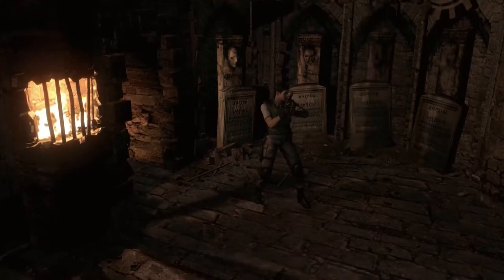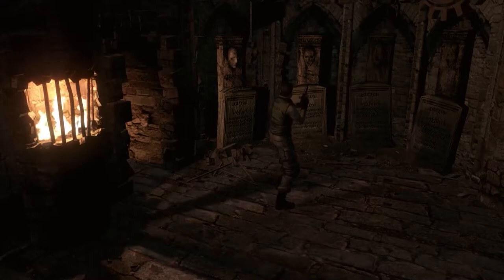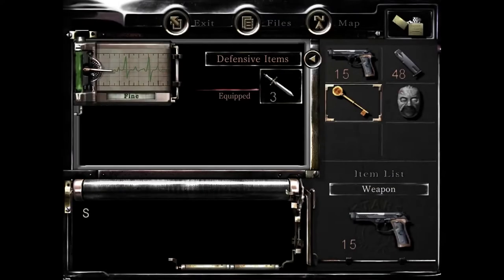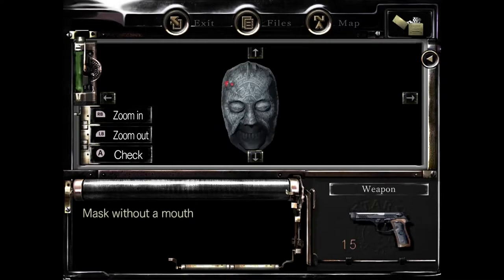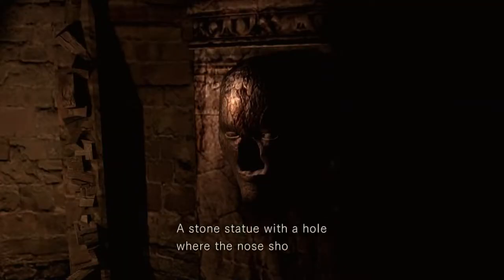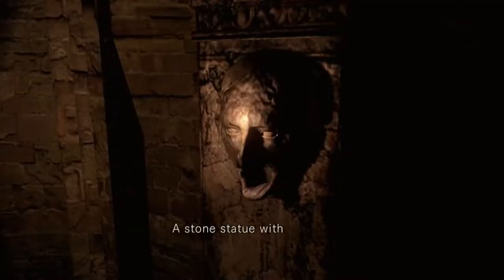What does that sound? Do we put the masks here? Let's see. Let's examine it. Death mask. It's a death mask without a mouth. Woo! Alright, nothing in the bag. Alright, death mask without a mouth. What is this? A stone statue with the hole where the nose should be. Statue with the hole where the mouth should be.